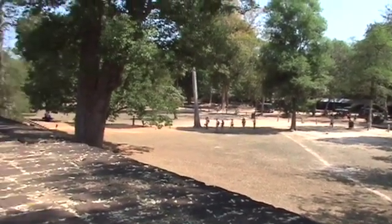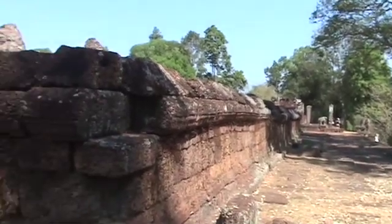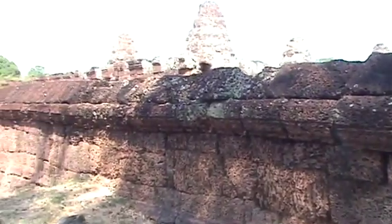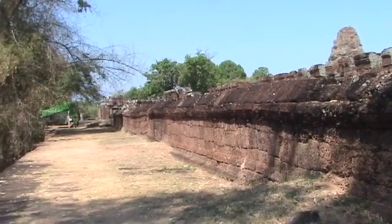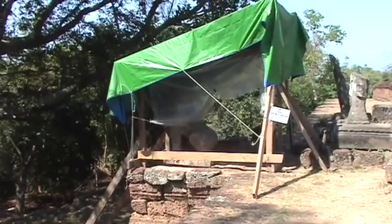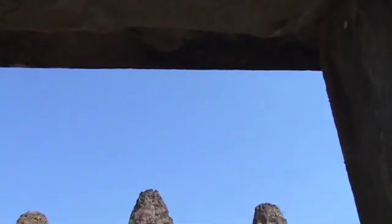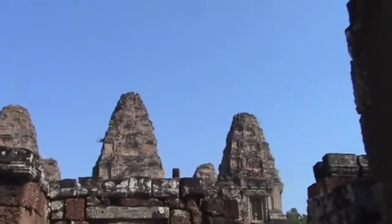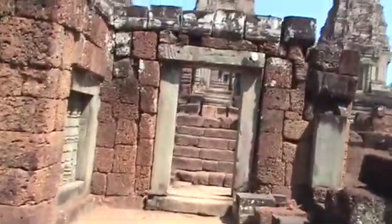And just for fun, I'm going to approach the temple complex on the inside from the left side. Not that it should be much different. They're usually symmetrical on 4 quadrants. Here it looks like they're trying to preserve the lion. Okay, through this doorway and into this building, what remains of it.